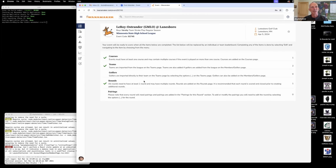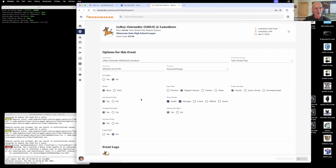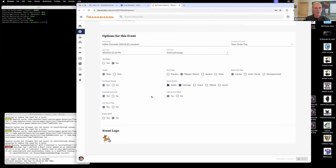And when that happens, then this goes away and the leaderboard will be displayed. So let's go ahead and jump in and do that. I'm going to go over here and click on edit event. And all these items here, they were all there before. They're all there again now. And so you can configure these as you did before.